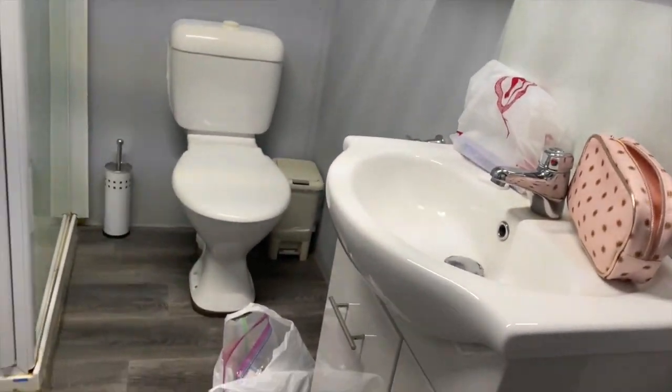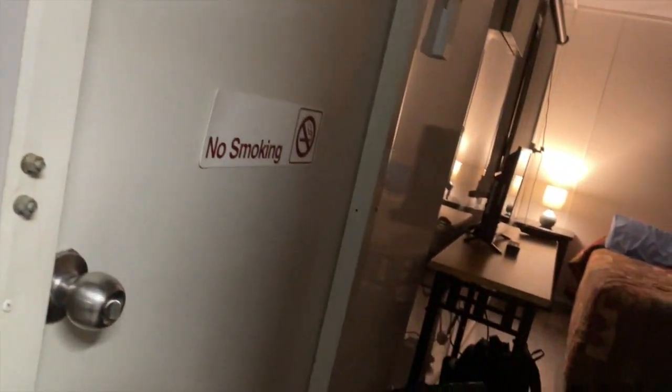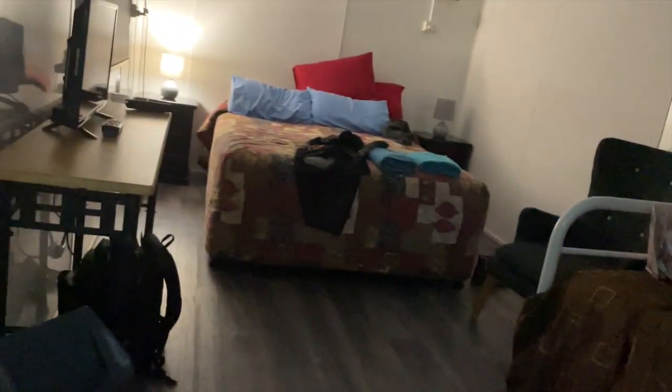I think it's because of the frame rate on the camera. But yeah, so very nice shower, nice and big. And yeah, so all very nice. So, and then through here, this is the other entry. Like the other entry to the cabin, and then this is where my parents are sleeping.